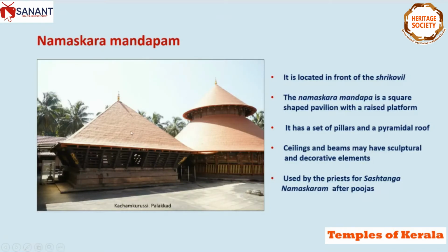The Namaskara Mandapam. Let us see the Namaskara Mandapam. It is located in front of the Shrikovil. The Namaskara Mandapam is a square-shaped pavilion with a raised platform. It has a set of pillars and a pyramidal roof. Ceilings and beams may have sculptural and decorative elements. In many temples, you can see the Namaskara Mandapam ceilings and the brackets highly decorated with wooden beams and panels. And this Namaskara Mandapam is used by the priests for Sashtanga Namaskaram after the puja.